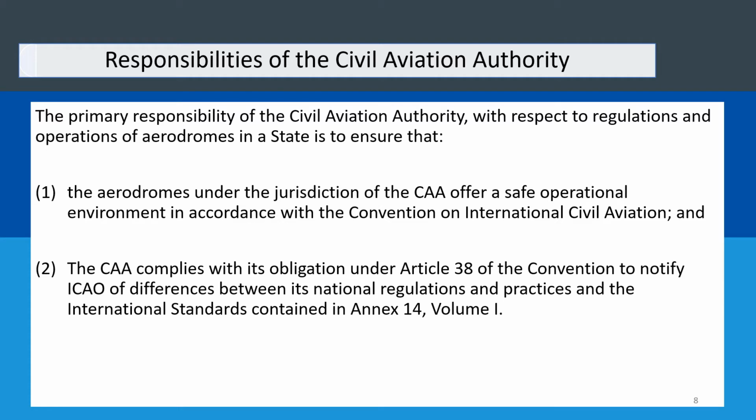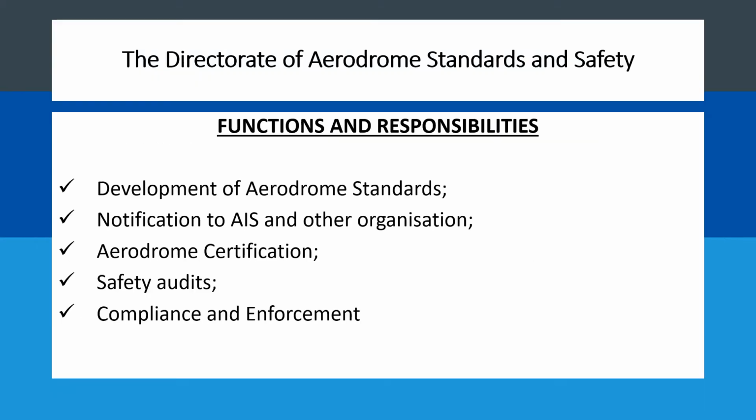The functions of the CAA are performed by inspectors, aerodrome inspectors, or aviation inspectors. Yes, and this group of inspectors in the CAA fall under the Directorate of Aerodrome Standards and Safety, which is a requirement by ICAO to be established by every civil aviation authority.